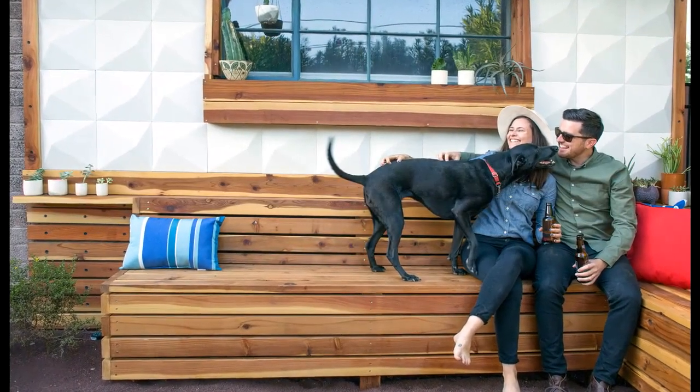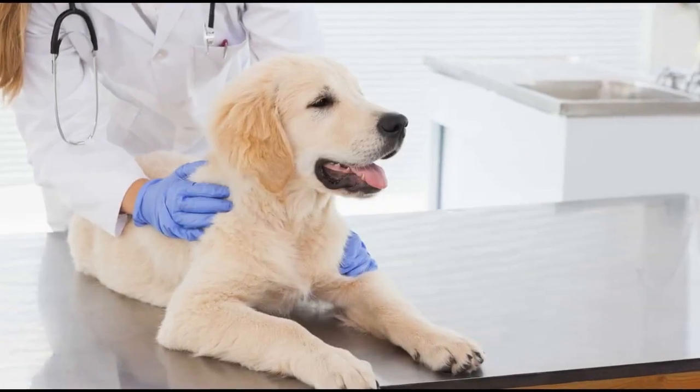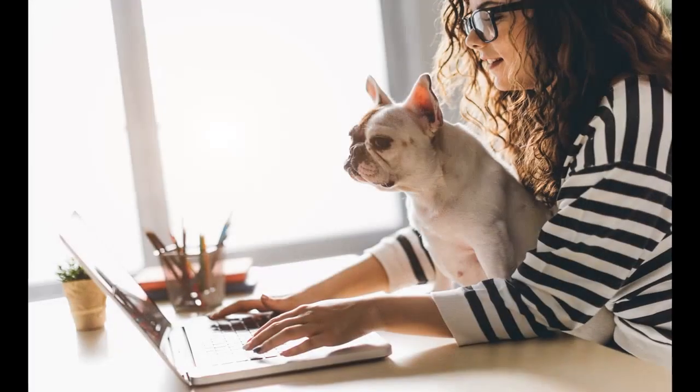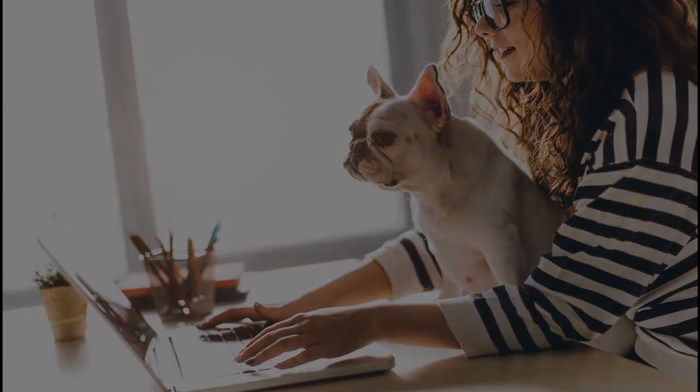By using your vet to tailor your insurance policy, you can potentially save money by securing a policy only for what you need now or may need in the future. This way you don't end up needlessly paying for protections that aren't applicable to your specific pet.